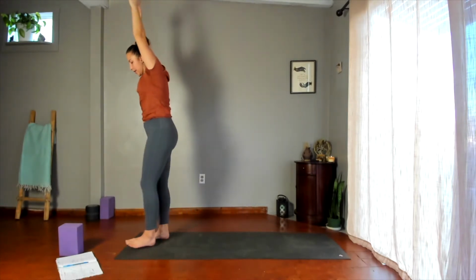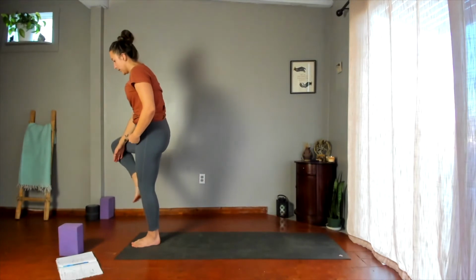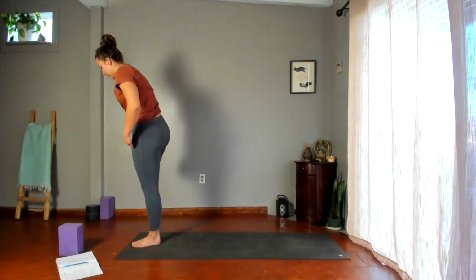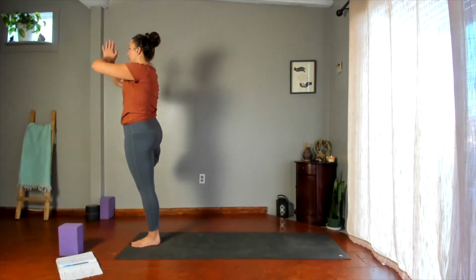Inhale, come back to center. Lower your arms by your side. Take your right foot anywhere along the inner edge of your left leg as long as you're not pushing into your knee. I'm not facing the camera, just FYI. Push your foot into your leg, leg into your foot, and bring your palms in front of your heart. Tree pose. Root down through the inner edge of your standing leg and maybe rise your arms up.